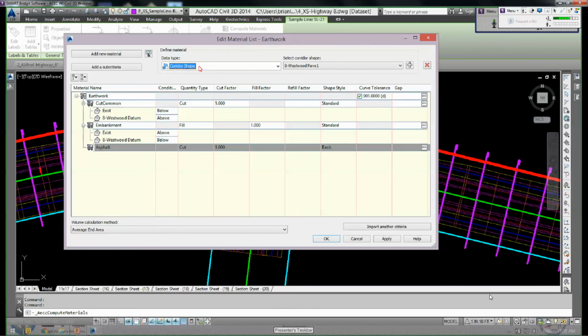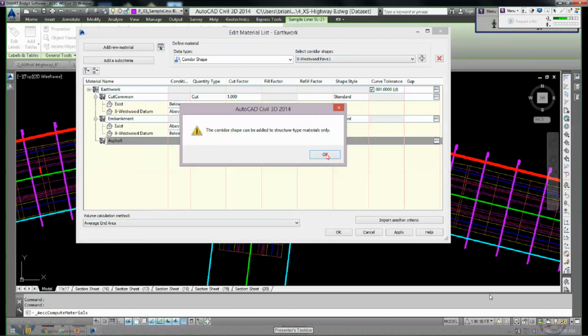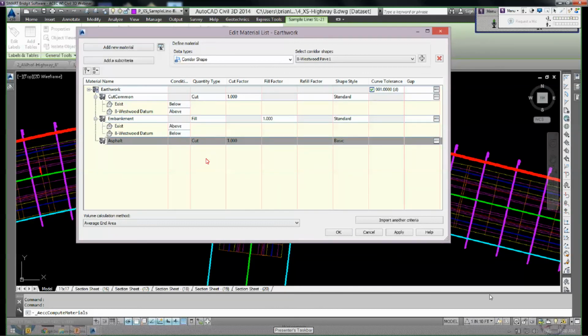So we're not comparing one surface to the next, but we're just referencing a shape. And there's one kind of key confusing part to this, asphalt. You have to look at the quantity type. So like right now, if I go to corridor shape and I say, well, asphalt, that's my pavement in my corridor, it's going to say the corridor shape can only be added to structure type. You got to set it to structures. Pretend that it says corridor shape. So it should say corridor shape, but the structures are corridor shapes. If it's a structure, then we can add that shape code to it. So that's what I'm referencing here. I'm referencing shape codes. We were referencing point codes before, crown, and then that one where we did the unique label at the center of the roadway. But here I'm referencing a shape code.